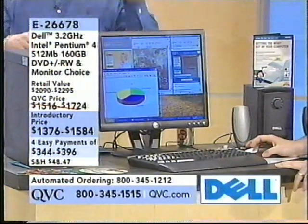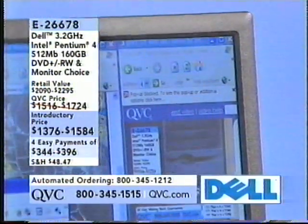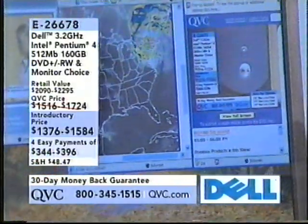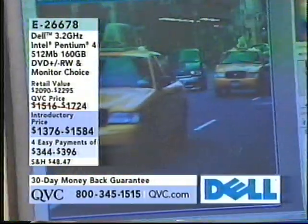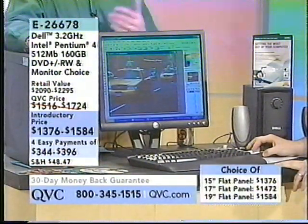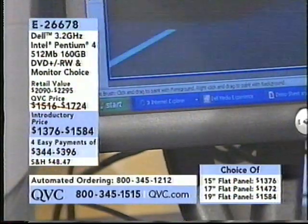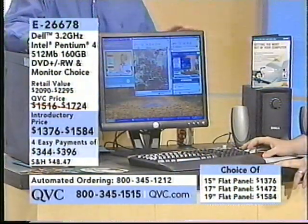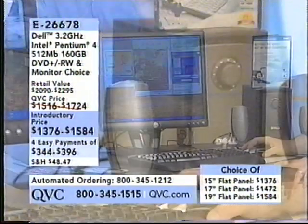Trust QVC. You can use Easy Pay. That means no extra interest is charged to your account. So you get the first one, it's $396. That's it. No extra interest. If you choose to send it back, there's no restocking fee on it whatsoever. Then the next month is going to be your next easy payment, and so on and so forth. That's pretty easy to figure out. Very easy. But if you're brand new, we're not going to sell your name to anybody else. Your privacy is critically important.